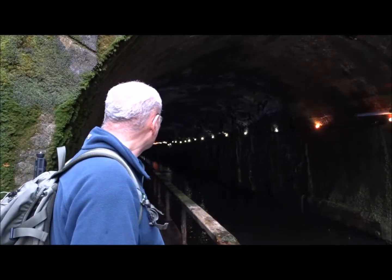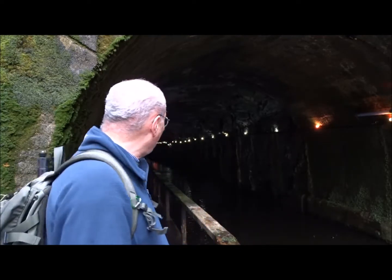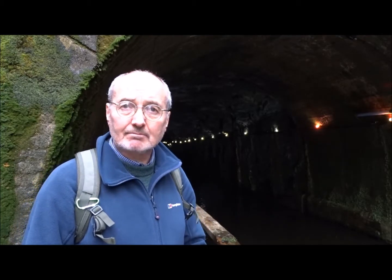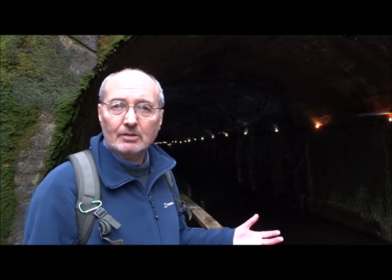Well, this is the Falkirk Tunnel. Apparently it was built because the laird of Callendar House, Callendar Estate, where we were just before, didn't want the canal, which was finished I think in 1822, going through his estate, or perhaps he didn't want to see it going through his estate or something, but either way they had to build a tunnel, so it was out of sight.